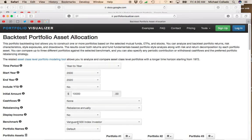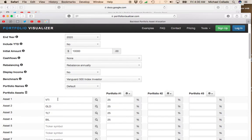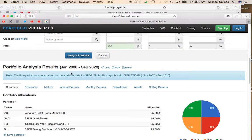So for the benchmark, I put the Vanguard 500 Index Investor, which is basically the S&P 500. And I went ahead and put in an equal weight amount in VTI, GLD, TLT, and BIL. And the system was able to go back as far as 2008 because that's when all these ETFs were available. So this is a 12 to 13 year back test.